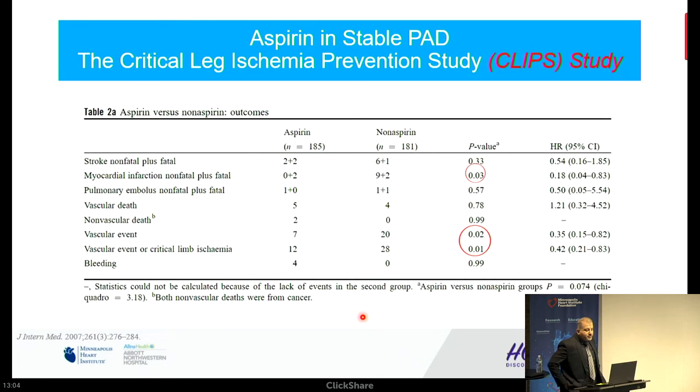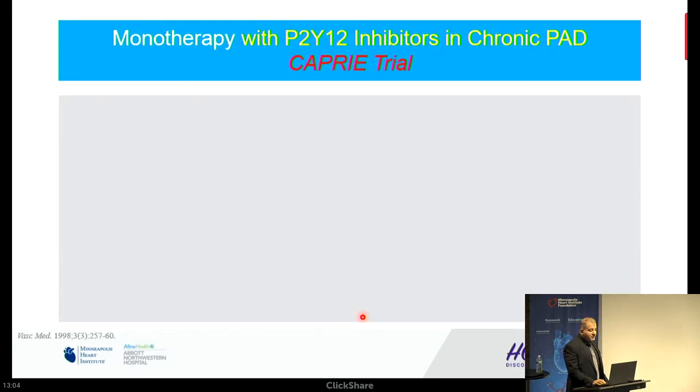And if you look at subgroup analysis, there was also significant reduction of MI plus non-fatal MI. And also, there was significant reduction of vascular events and critical limb ischemia. So aspirin does make sense to consider in patients with stable peripheral arterial disease. And there was a question whether clopidogrel or P2Y12 would make better sense than just aspirin.